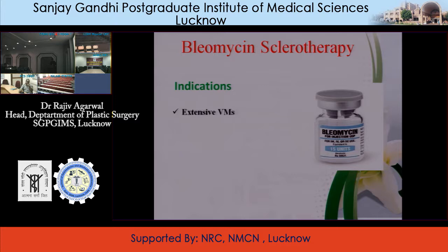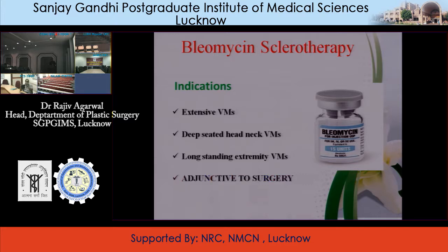Sometimes bleomycin works wonders and it helps in regression of the lesion by as much as 60, 70, maybe 80%. So it is good for extensive vascular malformations. It is good for deep-seated head-neck vascular malformations which are difficult to access by surgical approach. And it is good for long-standing extremity vascular malformations. So it is a great adjunct to surgical treatment, bleomycin sclerotherapy.